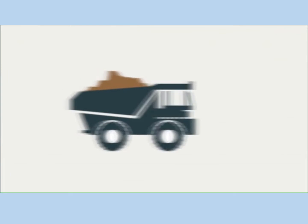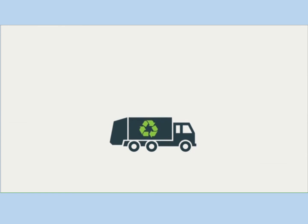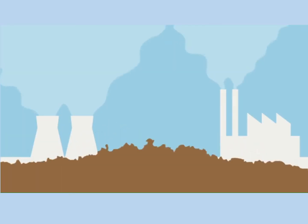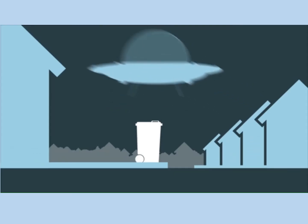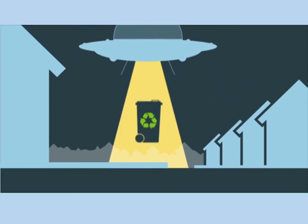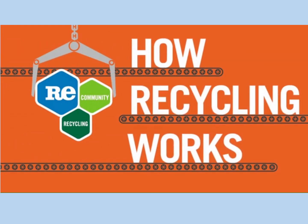Most of us know the great benefits of recycling. It helps reduce our use of raw materials. It helps to save our resources from being sent to landfills. And it even minimizes damaging greenhouse gases. But what you may not know is how the entire process works. We're ReCommunity, and this is how recycling works.